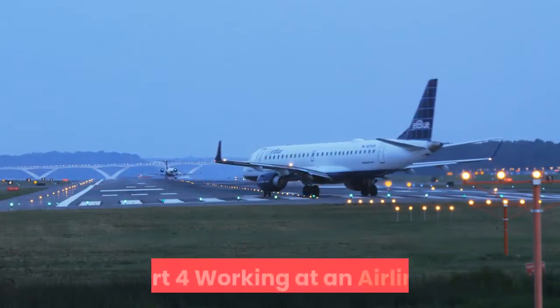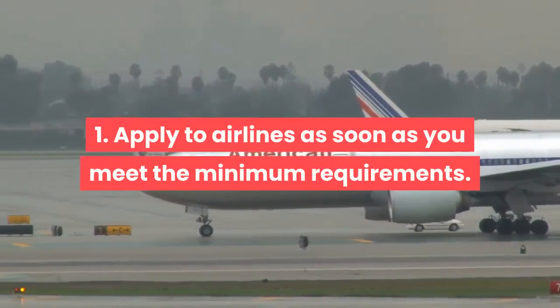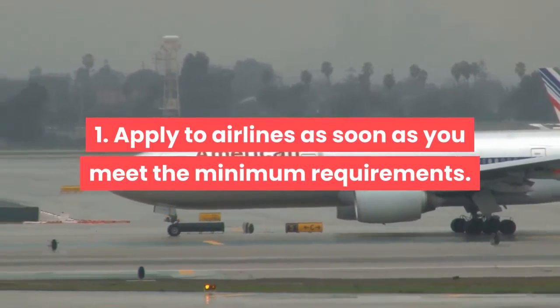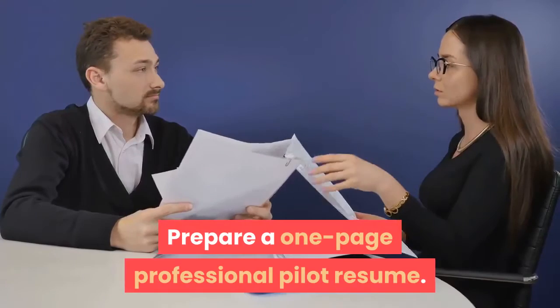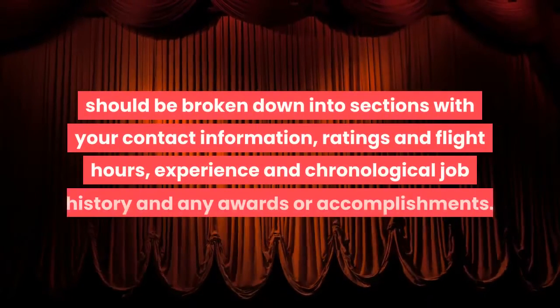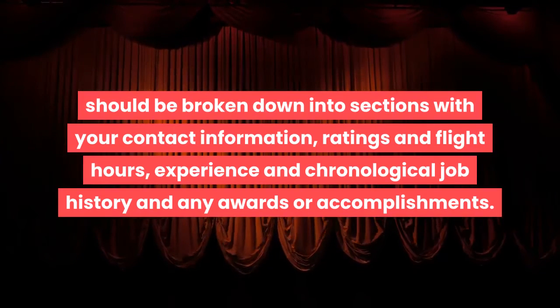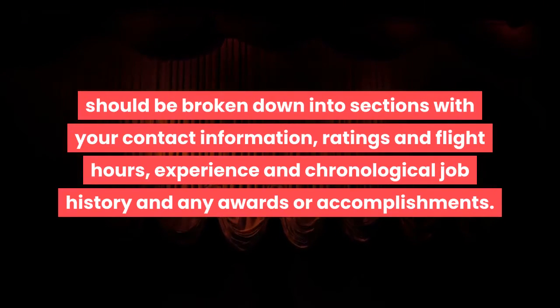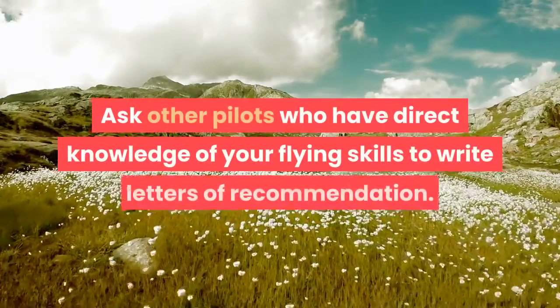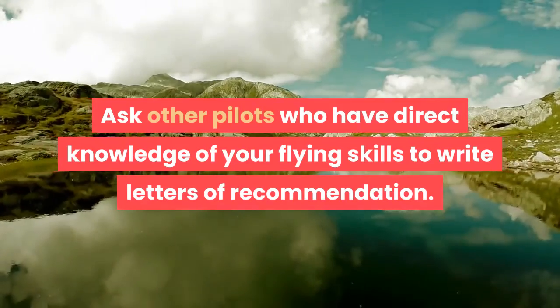Part 4. Working at an airline. 1. Apply to airlines as soon as you meet the minimum requirements. Prepare a one-page professional pilot resume. The resume should be broken down into sections with your contact information, ratings and flight hours, experience and chronological job history, and any awards or accomplishments. Ask other pilots who have direct knowledge of your flying skills to write letters of recommendation.